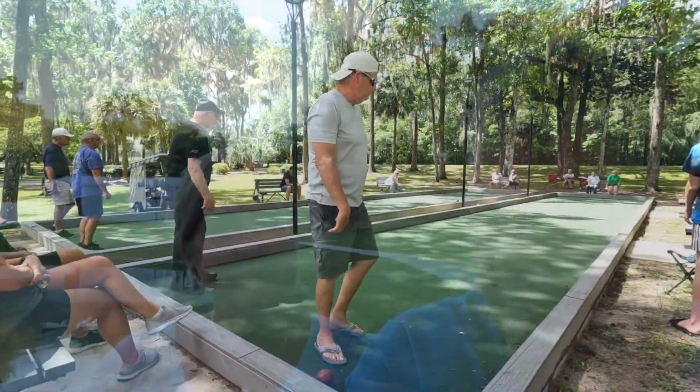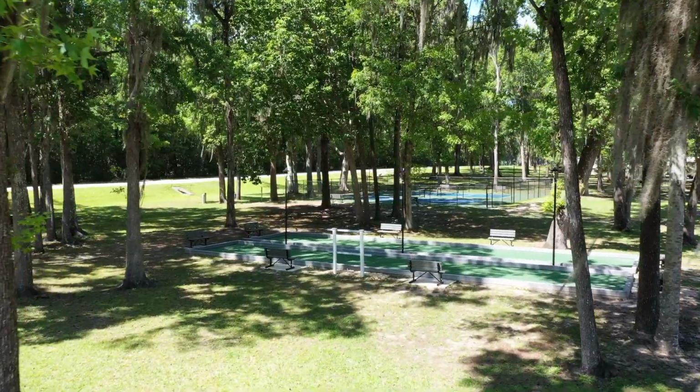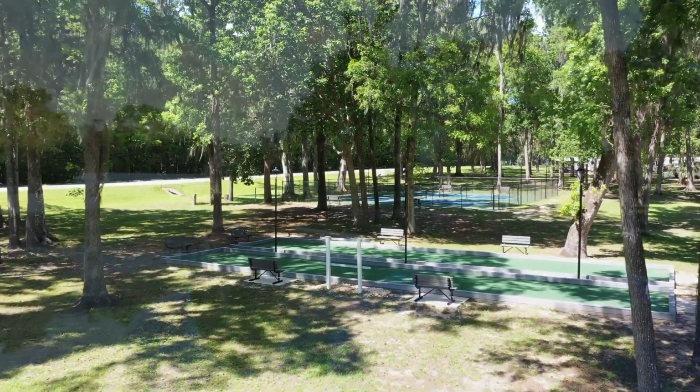They do a lot of stuff here, and so as you'll see in the video as well, there's bocce ball courts, there's shuffleboard courts, there's pickleball courts, and they do a lot of things with that. Bingo. They have all different activities. I did yoga while I was here. Lots of different activities you can participate in.